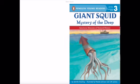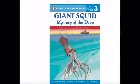Giant Squid, Mystery of the Deep, by Jennifer Dusling, illustrated by Pamela Johnson, and with photos.